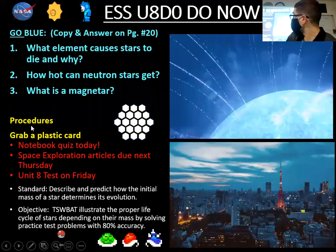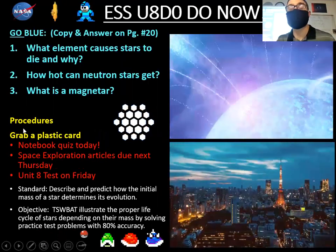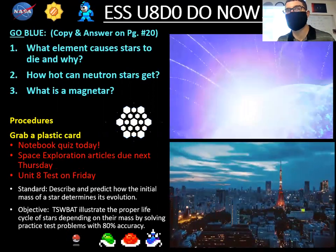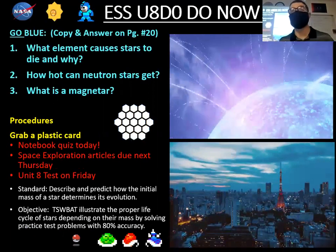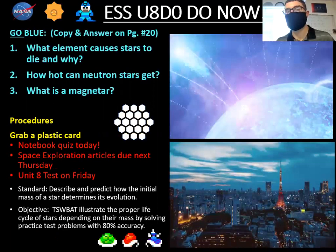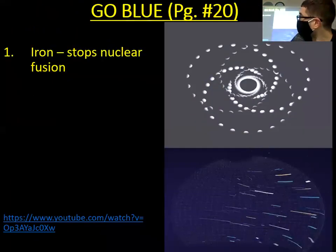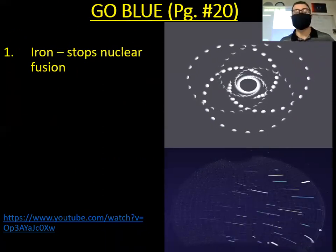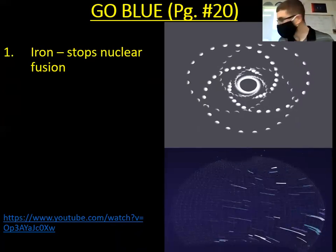Angel, what element is going to cause stars to die? Iron, right? And iron's going to stop what process in the middle of that? What do hydrogen and helium do to keep a star growing strong? Called nuclear what? Yes, perfect. Nuclear fusion. Remember, when we have iron, it stops nuclear fusion. It just stops the fusing. It's kind of like a dead battery. It's going to cause the star to die eventually.